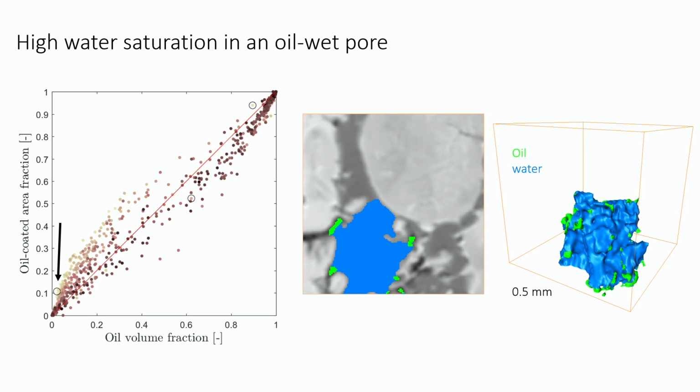If you plot the area fraction on an oil volume fraction graph, you get a characteristic distribution of points, which describes the wetting state of this system. So this is an oil wetting state, and it means that even at low oil saturation, you'll have a relatively high fraction of the area of the mineral surface coated. So we have a clear signal of an oil wetting state, even in a part of the rock where you have very little oil. So this indicates the robustness of the signal.